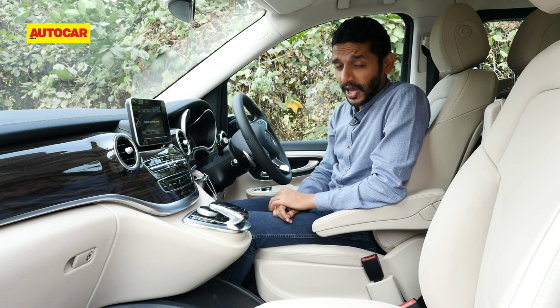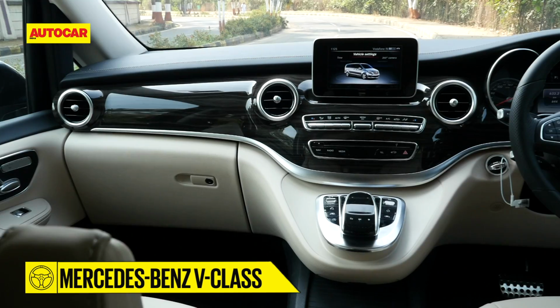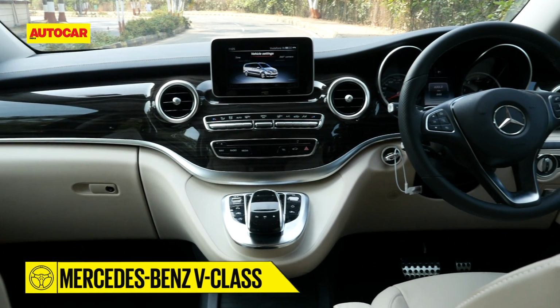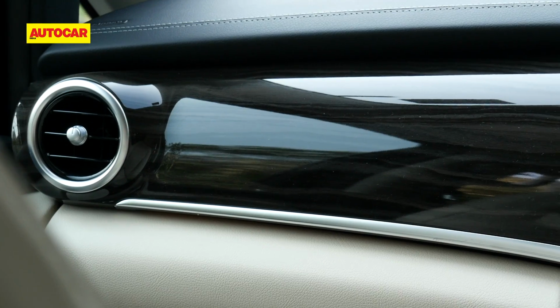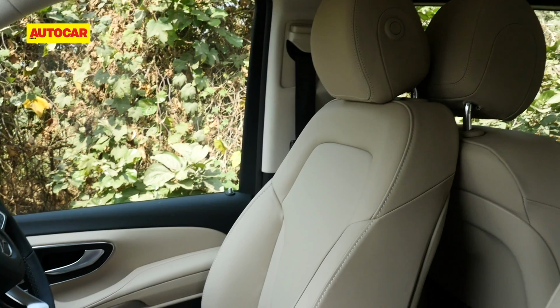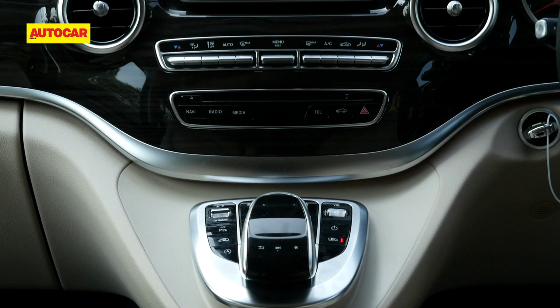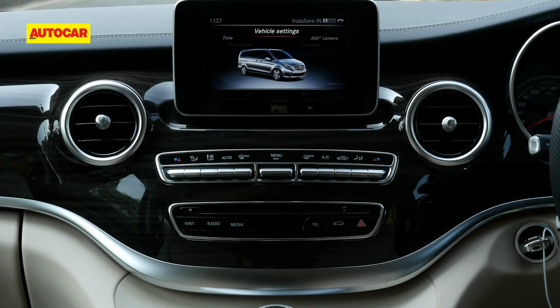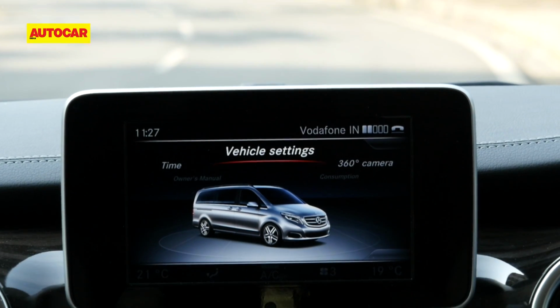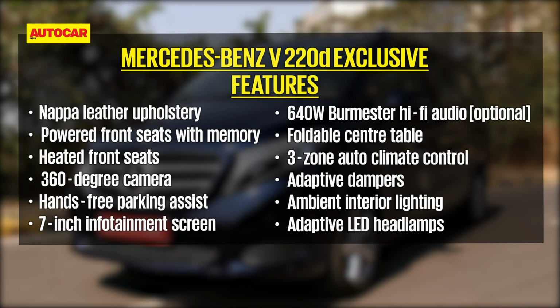Now this may be a van, but they have also done their best to remind you that you're still in a Mercedes. There's lots of soft touch materials all around, nice brushed aluminium trim, and this huge slab of artificial wood on the dashboard. The front seats are powered with memory function and even heated. One thing you will notice, however, is that the command infotainment screen is a bit small and it uses Merc's last generation software. Still, overall, it's quite decently equipped.